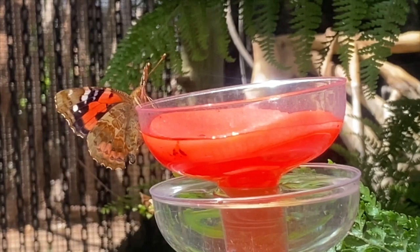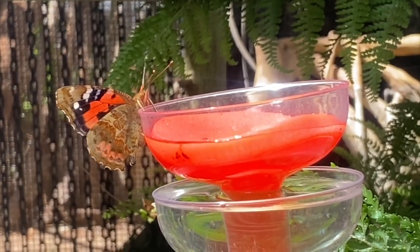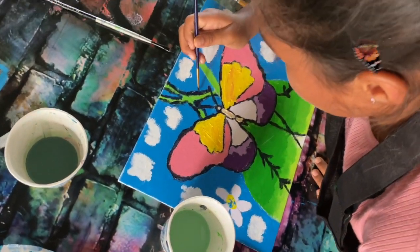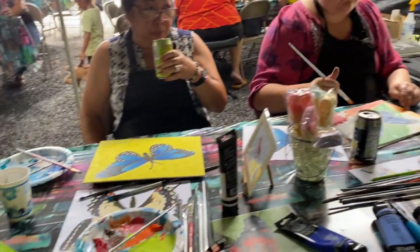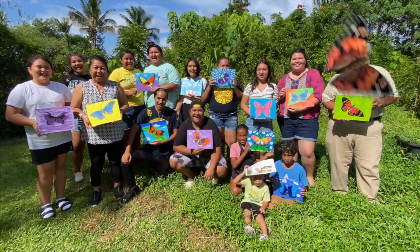We'll visit the Honolulu Zoo, where you can see these amazing butterflies and caterpillars close up. Then we'll have a butterfly painting party in Hilo, where the artists enjoyed creating their own butterfly designs. Enjoy all this and more on a wild-winged episode of Painting in Paradise!